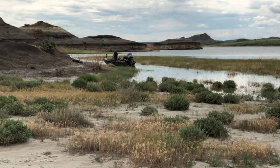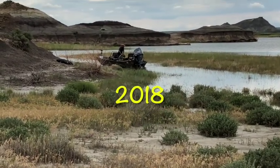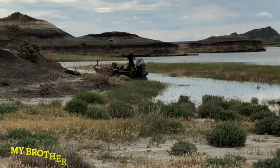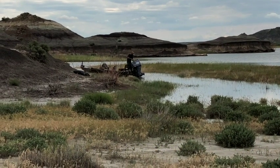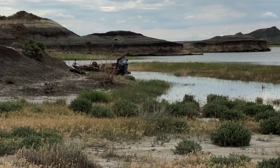Sometimes you can be on helicopters. Sometimes we're in four-wheelers. Sometimes we're in Jeeps. But today, it took a boat to get us where we want to go. And there goes my ride. I am dropped off here. I'm going to be here for the next 2 days doing nothing but dinosaur bones.